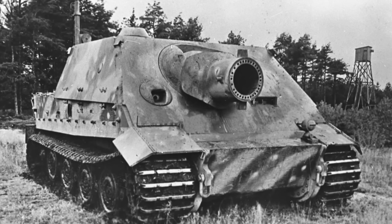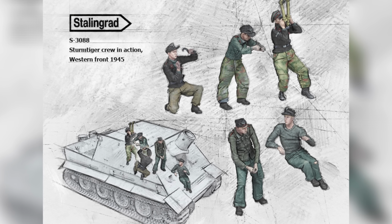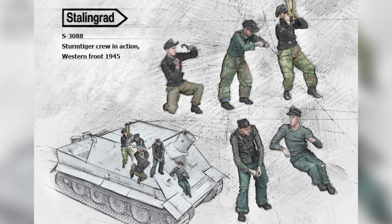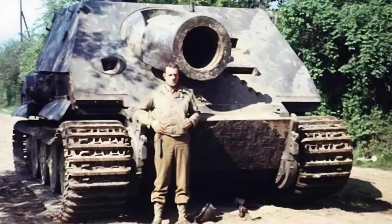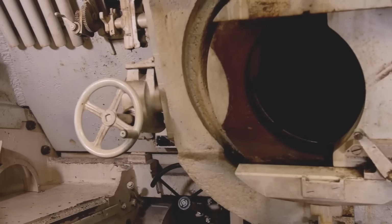It had a crew of 5, and unlike in traditional tanks, there were 2 loaders, a commander who also served as a gunner, a driver, and a radio operator who doubled as the bow gunner. Although the superstructure looked spacious from the outside, on the inside the crew was cramped between huge shells and equipment.